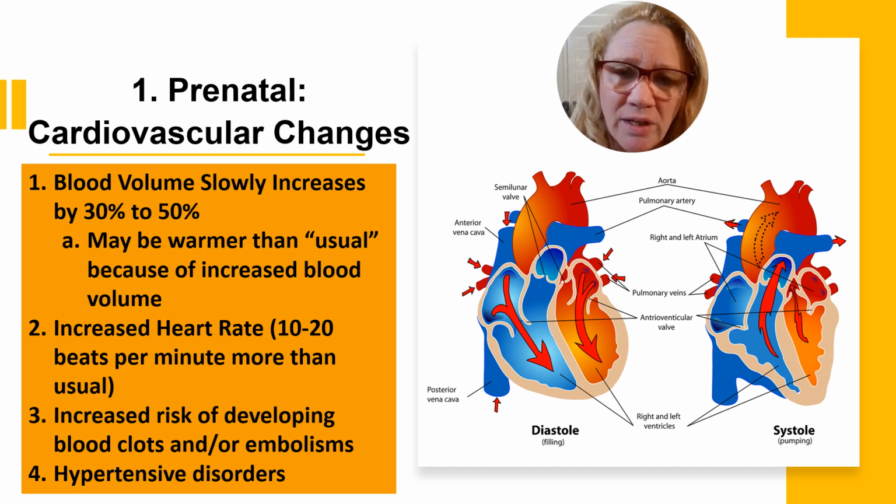Also, pregnant women have about 10 to 20 beats per minute higher of a heart rate than usual. So their heart is beating faster with all this extra blood volume accumulating in their body, and that usually makes them warmer than usual. Okay, but just because they're warm doesn't mean that you forego draping. You need to cover genital area and breast, keep those covered at all times, because it's really important to have very good boundaries with your client.